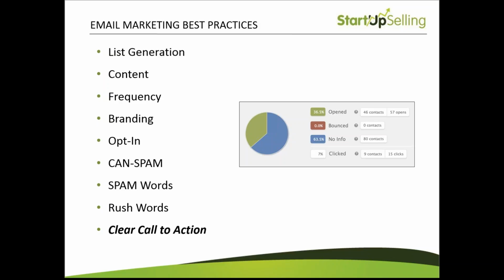Frequency. How often should you reach out to people? This gets a little bit into our secret sauce at Startup Selling, but we want to deliver value to the people who attend today. So we'll let you in on our secret. We've found over many years of doing this, over a decade, that the best frequency is 1 to 2 times per month. More than that, you may be seen as spammy. It's not something where more is better.